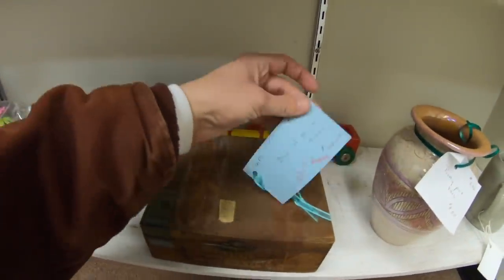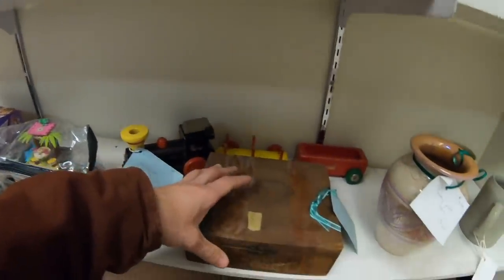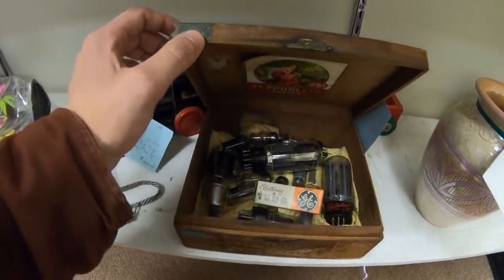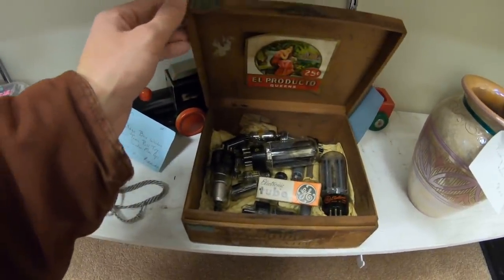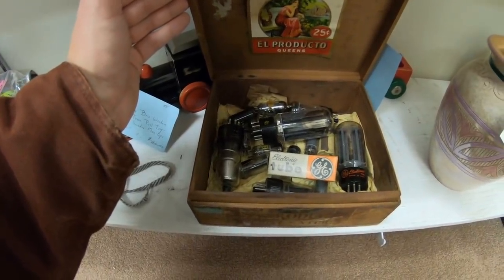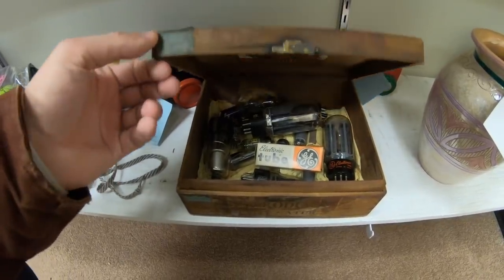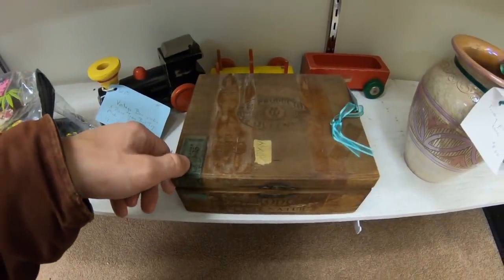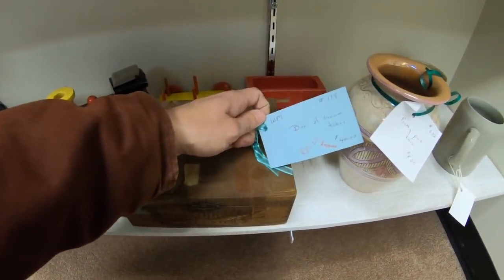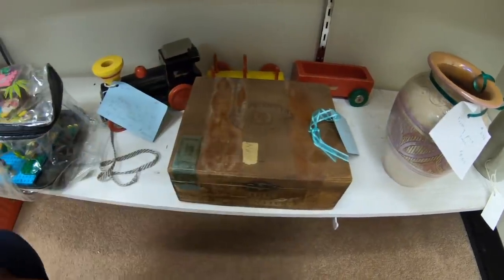I don't know if this is a good buy. It's just $20. I think everything's 30% off at this booth. The box is actually really nice. I like the box more than the tubes, but I come across these tubes quite often at auctions. I don't know. We'll let it pass, I think, just because I see them so often. But maybe it's a good buy for someone. Let me know in the comment section below what you guys think. So 30% off of that is like 14 bucks total, plus tax for all the tubes.